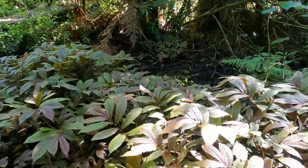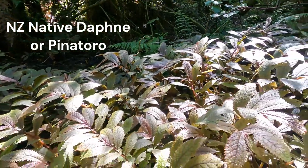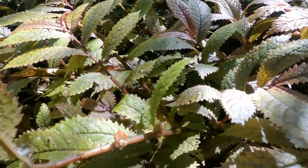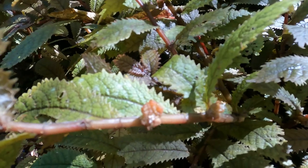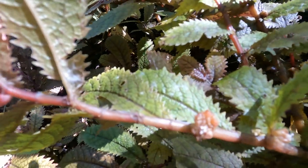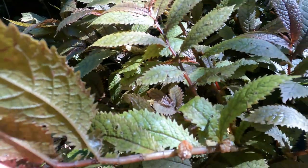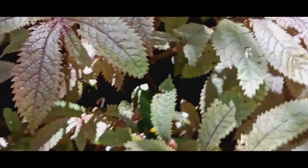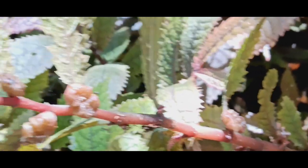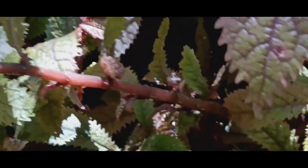This is native Daphne, which I've videoed before, but this time when I've had a look at the plants more closely, they seem to be about to start flowering. I think these are flowers on the stems, so I'll keep an eye on those. As I was saying before I was rudely interrupted by the GoPro battery going flat, I'll come back again in the near future and check the progress of these flowers on the wild Daphne. I'm intrigued.